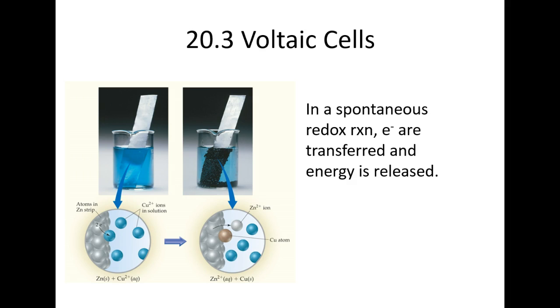Previously, in sections 20.1 and 20.2, we discussed redox reactions. And remember, the word redox is a combination of reduction and oxidation, where reduction is the gaining of electrons and oxidation is the losing of electrons. And so essentially we have an electron transfer between two materials.